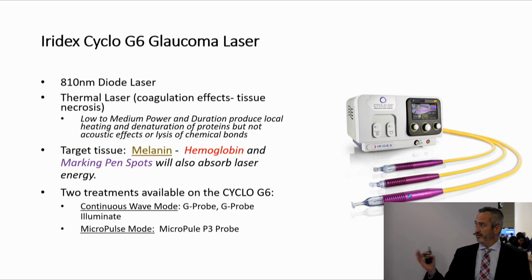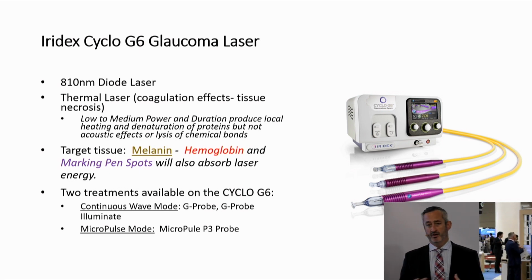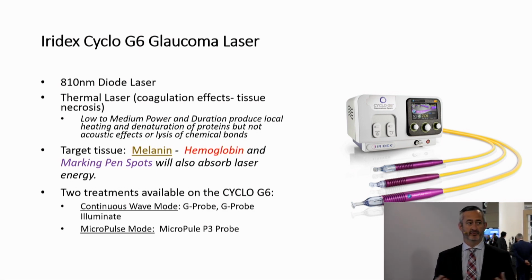I know there's going to be several other talks, and I don't want to belabor the background too much, but I do think it's important to note a few things. One, that it is a thermal laser. Two, whether we are using continuous or micropulse, the absorption does change depending on pigment. Just like a YAG laser won't uptake without pigment, the same thing goes with this, and you can get some variability with marking pen, blood, or blood inside the eye, et cetera. So take caution with that.